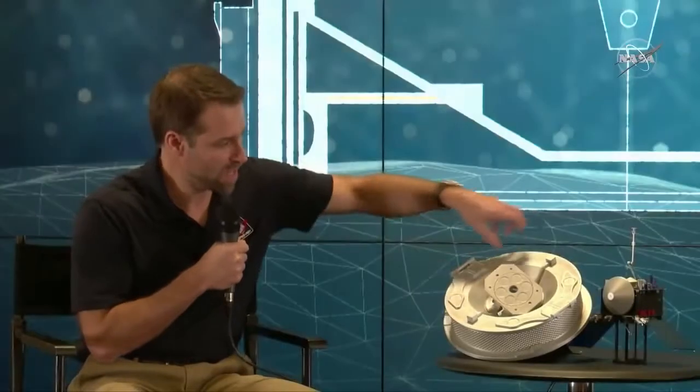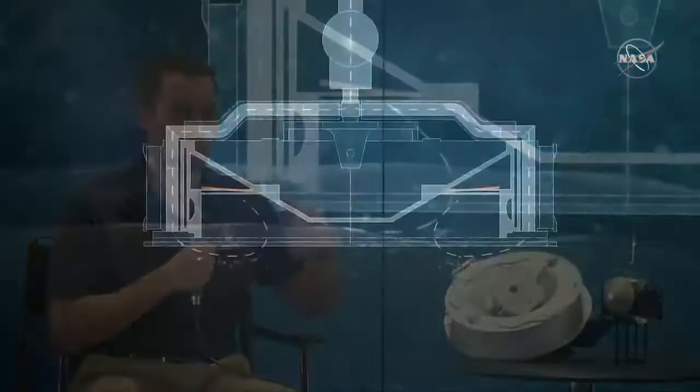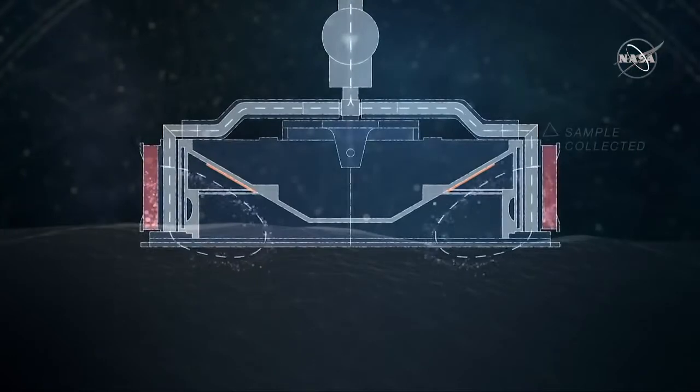In doing so, once contact with the surface is detected, a nitrogen gas bottle is fired, which stirs up the surface underneath the TAG-SAM and churns up some of that fine-grained material, which will then be captured in the outer ring here. Once the spacecraft has been in contact for just a few seconds, it will fire its thrusters and back away, hopefully with the sample in hand.